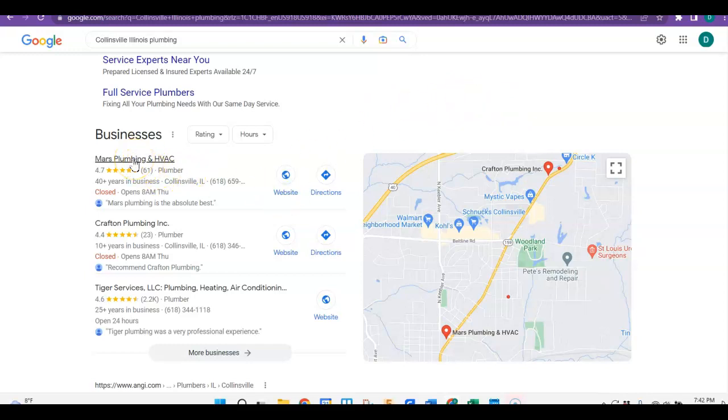#1 spot. Because believe it or not, when people come onto Google, they always click on the top one because it's easy, it's fast. They're like, okay, they're #1, they must be the best. Even though that's not always necessarily true, it just is how people behave. It means that they've got citations.